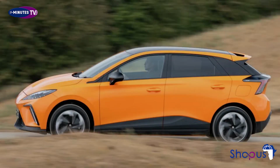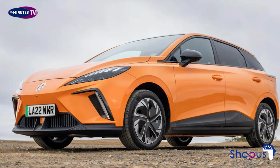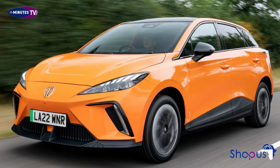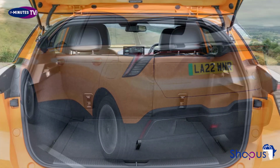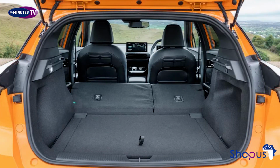The MG4 is an electric car that's perfectly pitched to steal customers away from mainstream manufacturers such as Kia, Nissan and Volkswagen with its impressive blend of practicality, decent performance and attractive pricing or lease rates. At a time when most households are facing rising living costs, the MG4 provides an affordable opportunity for buyers to make the transition to an all-electric car that offers low day-to-day running costs and great flexibility.